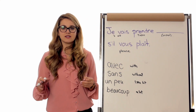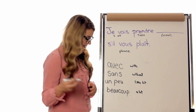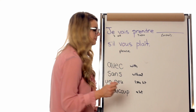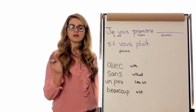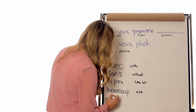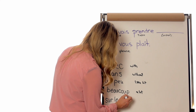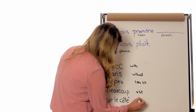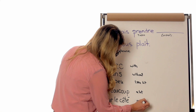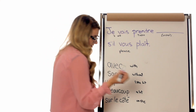À côté, that means on the side. Okay, on the side, beside. À côté. Or sorry, that'd be sur le côté. Okay, côté, sur le côté. On the side. Maybe you just want the dressing on the side, or your French fries on the side.